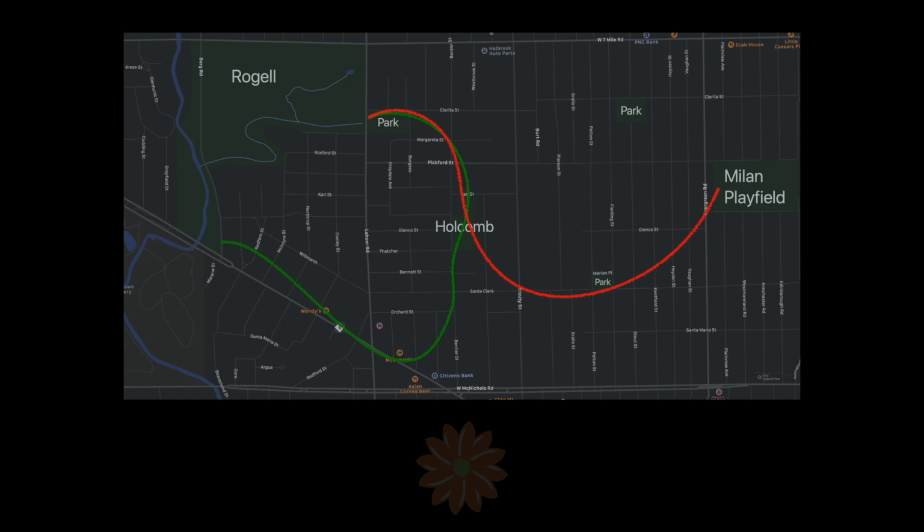So maybe there's a walking path that takes us through the neighborhood over to Millen Playfield via Santa Clara. Alternatively, there's a park up here at the top of the neighborhood on Stout. So we could come from Clarita up over to Stout and then down to Millen Playfield.